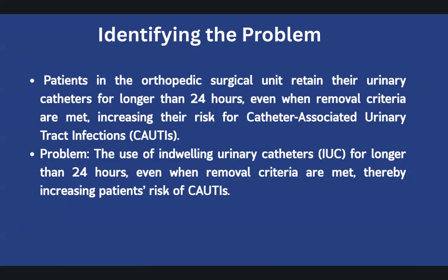A key fact to highlight is that the risk of bacteremia increases by about 3 to 5% for every catheter day. So minimizing unnecessary catheter time is essential for patient safety and for their outcomes.